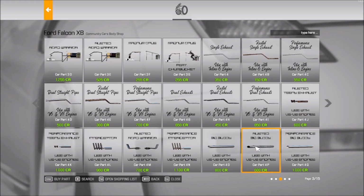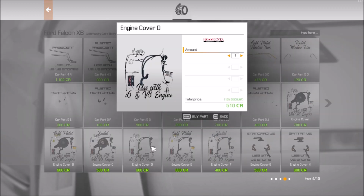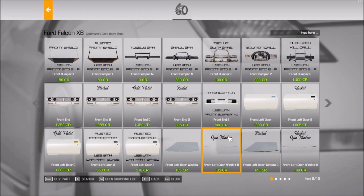That's the interceptor interior. Rusted Road Warrior. Got chum bucket on the back of that one. That's kind of cool. Rusted, gold plated. Wow. This has got some crazies. Rusted, used with I-68. We're going to go with that one, I think. Just a regular one. Gold plated. Holy crap. So that's the interceptor.